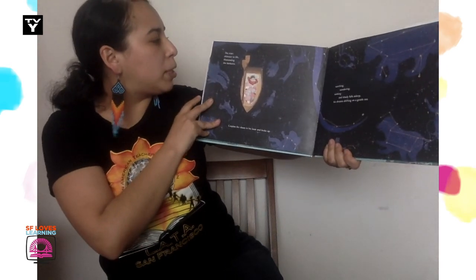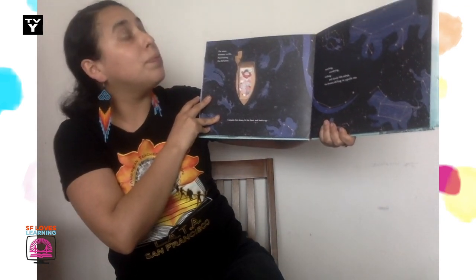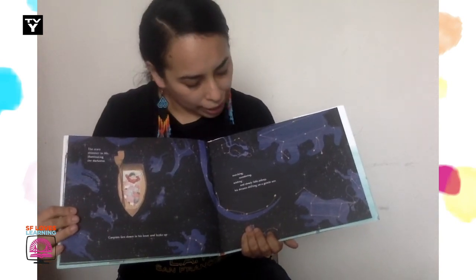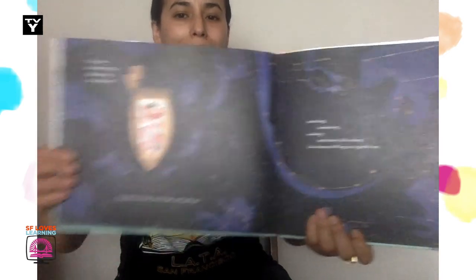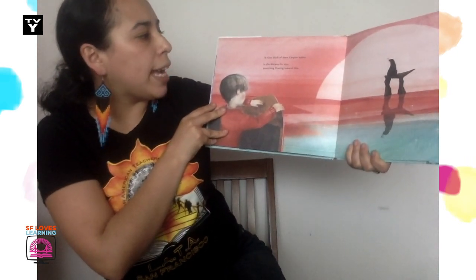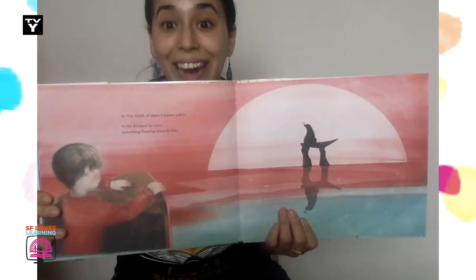The stars shimmer to life, illuminating the darkness. Caspian lies down in his boat and looks up, watching, wondering, wishing. And slowly falls asleep, his dreams drifting on a gentle sea. At first blush of dawn, Caspian wakes. In the distance, he sees something floating towards him. Can you see it? I can too.